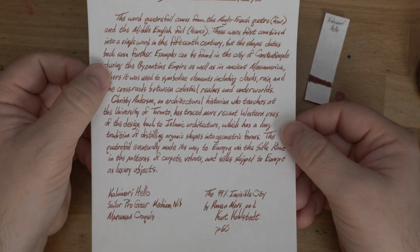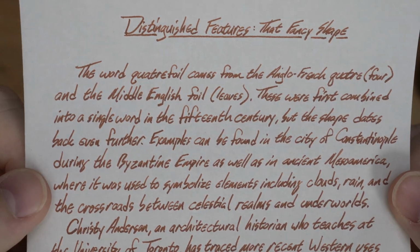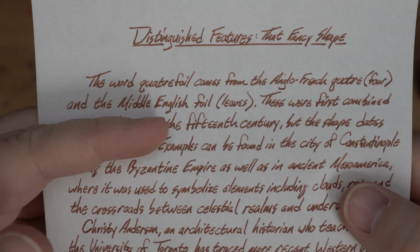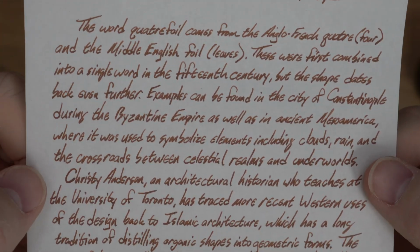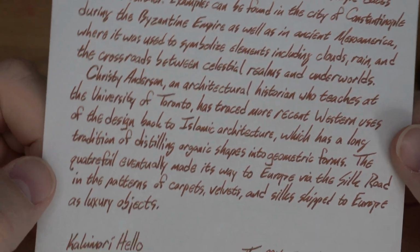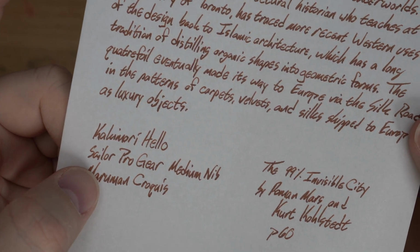All right, here it is on some Maruman Croquis paper. Y'all know I love this Maruman Croquis paper, but this ink was actually a little bit weird on it. As you can see up here, there's some spread in some areas. You can kind of see right here, the bottom of that G wanted to try to feather, but not quite. You can see just a little bit of spread, which is kind of weird. This paper is very good with most fountain pen inks, but it didn't really love this one. Actually, it may have been a little feather there, although that could be hand oil or something.